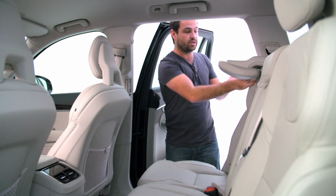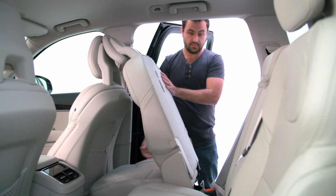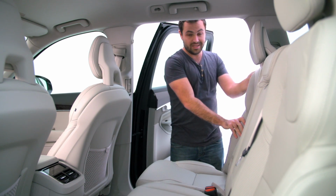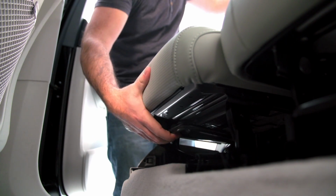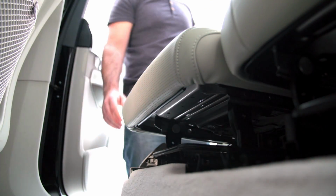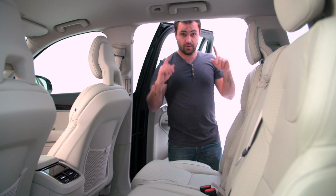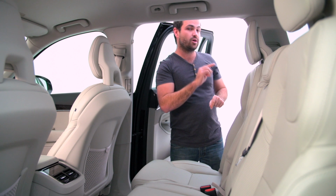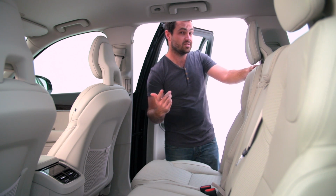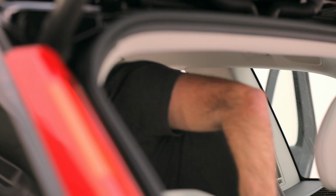And if I want to let someone into the third row of seats, it's a second handle. The seat folds up and slides forward, easily accessing the third row. Now, each of these 3 seats slides forward independently on its own rails, so you can create more legroom for the third row of passengers, or you can create more boot space. Now, Volvo says that those rear seats are the biggest in its segment, seating adults up to 170 centimeters tall. I'm 171 centimeters, so I'm a pretty good test of this.